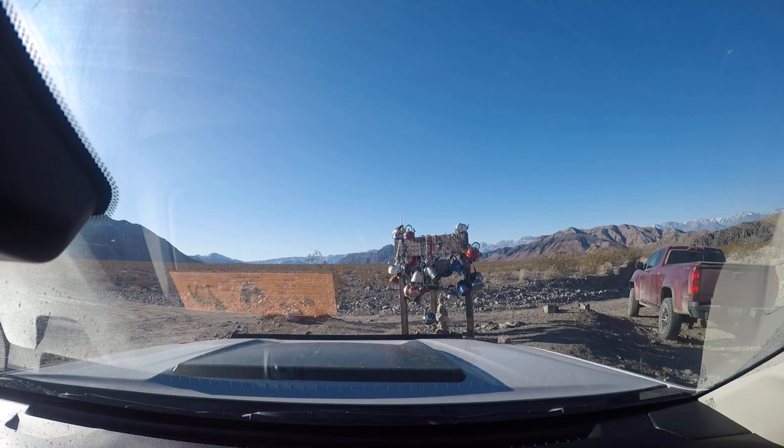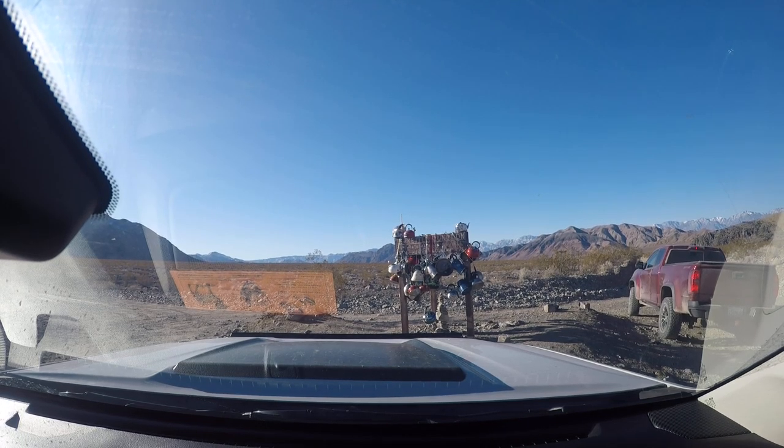All right, that was Teakettle Junction. We're about 9 miles to the racetrack. Supposedly the road gets a little bit hairier up ahead, so we'll see.